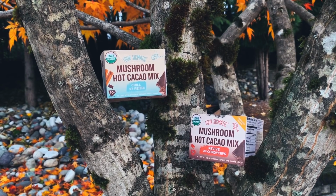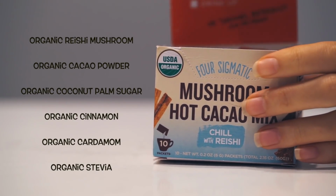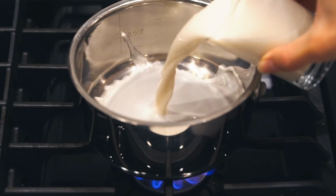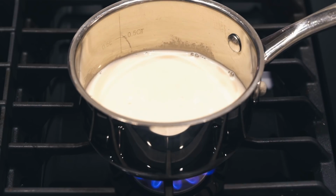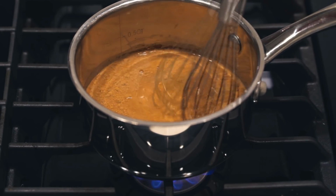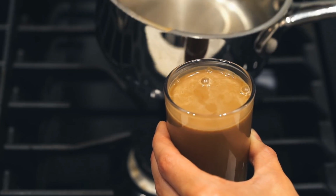And finally, I ended the night with a warm cup of mushroom hot cocoa. Four Sigmatic has a reishi mushroom version and a cordyceps version. I used the reishi because it has a calming effect before bed, whereas the cordyceps has more of an energizing effect, so that would be better for the morning. All you do is warm up about 100 milliliters of water or milk of your choice. I'm using some homemade almond milk. Then simply add in 1 packet of reishi mushroom hot cacao mix and stir it up until it's dissolved. You can also add in some coconut oil to make it creamier or any other flavors you want.